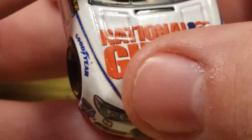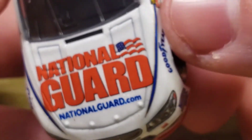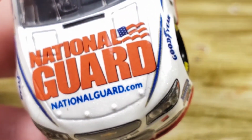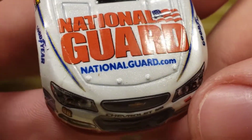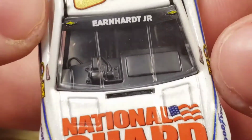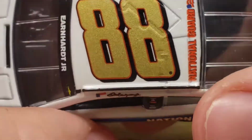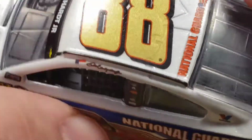Got a little bit of a decaling issue there. Got a little bit of specks here and there. I don't know why. But you got these gold and blue stripes that go from the side to the front of the hood, the front of the nose. It looks really good. I like that. Got Earnhardt Jr. right there, before it switched to Dell Jr. way back when. Got the golden 88. I loved the golden 88. Got National Guard there.